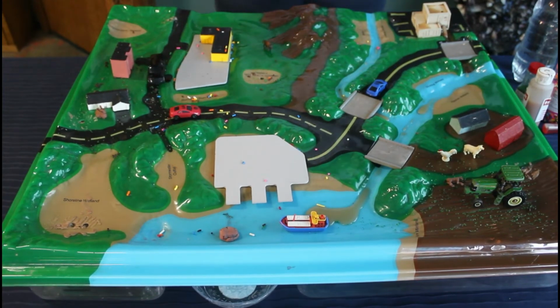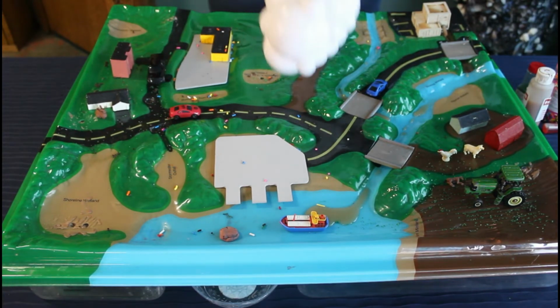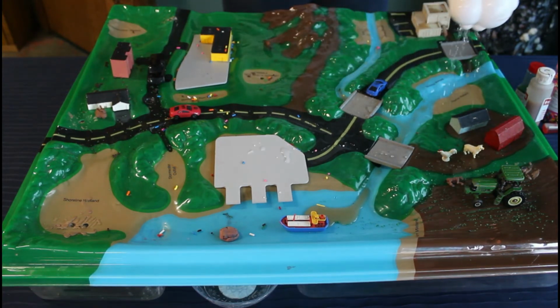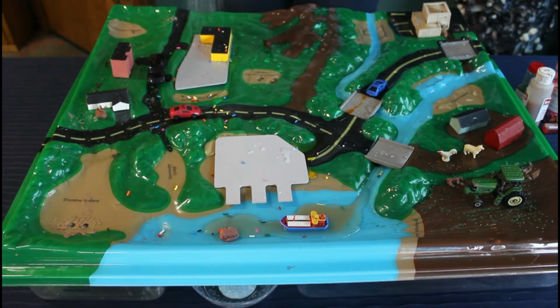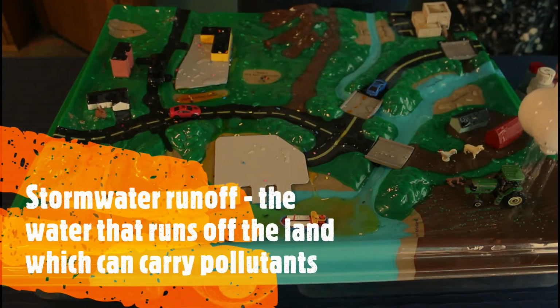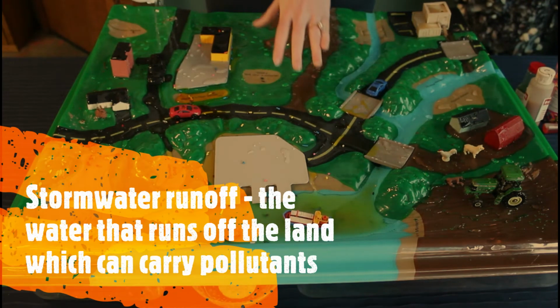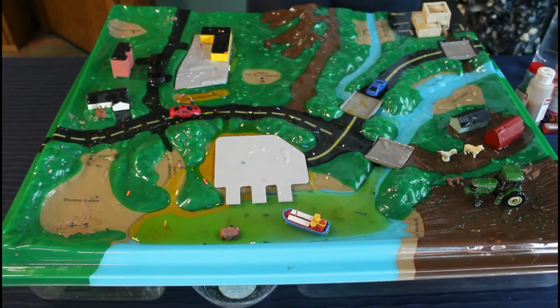Here in Washington, it tends to rain a lot. So we're going to see what happens to all the pollution that is on land when we get a rainstorm. So I'm going to use this really cool water cloud, and we're going to start a rainstorm. As you can see, all of that pollution, litter, trash, dog poop, our fertilizers, the oils from our cars, all of that runoff from the factories is all running off the watershed and down into our waters. Doesn't look so great now.